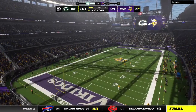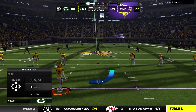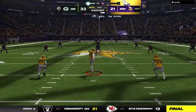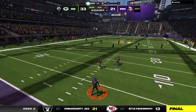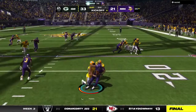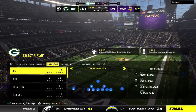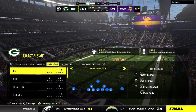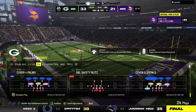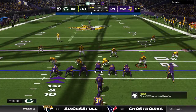Inside the booth alongside Charles Davis, I'm Brandon Gaudin, set and ready to rock for the third quarter. The Vikings set to receive the second half kickoff, and they trail it here as we resume play. And no chance to get away as they'll get him down at about the 17-yard line. The Minnesota offense about ready to get this next drive underway.